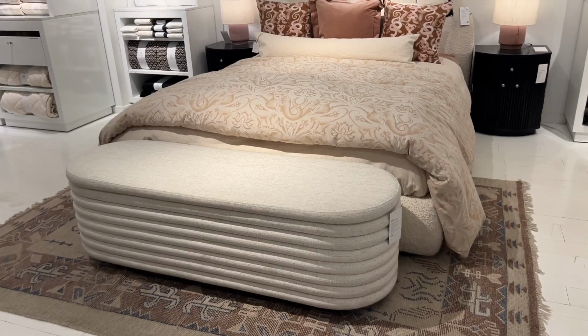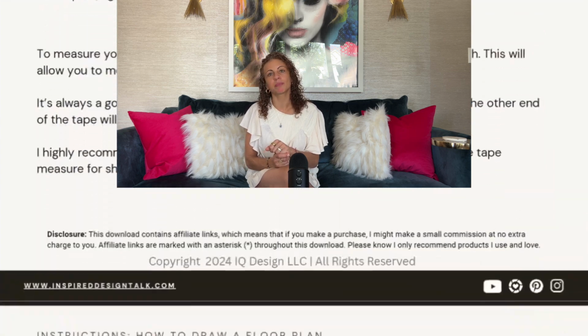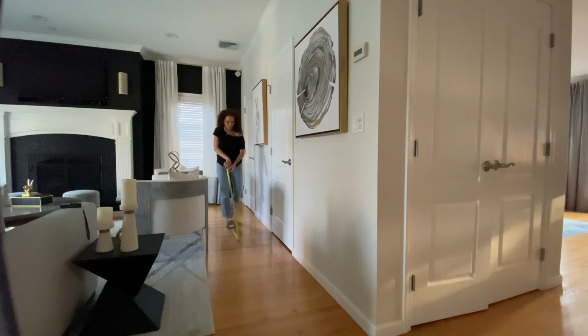Speaking of mixing, CB2 is all about layering rich, warm colors this season. Let me show you what's trending. And don't forget, I linked that free floor plan guide below to help you plan out your space. Trust me, measuring first makes all the difference.